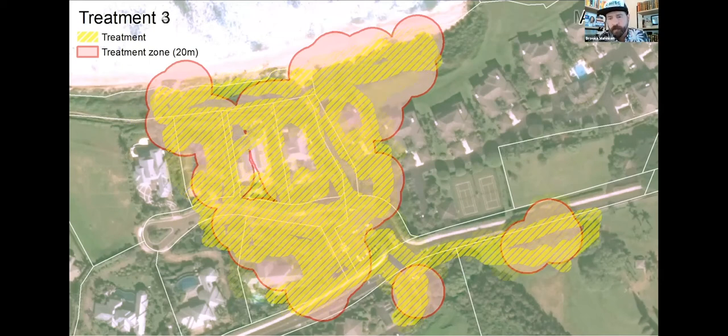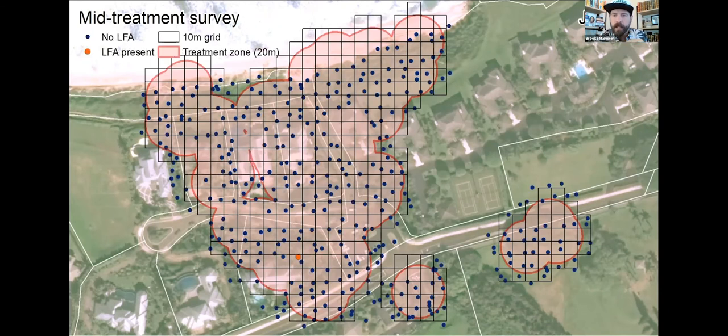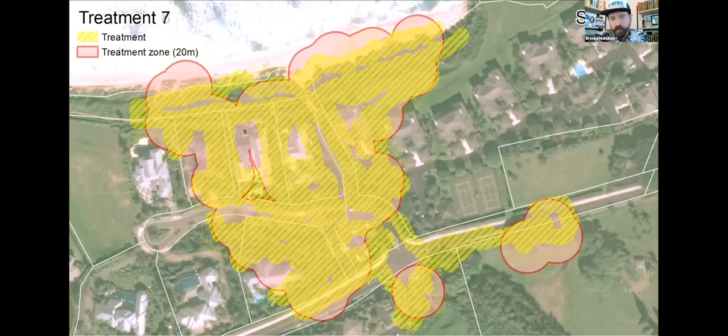And we'll do this treatment over and over again. And halfway through, we do a survey to see how things are going. That grid there helped us to evenly space our samples out. And you see right here in this image, there was only 1 detection, 1 sample detected little fire ants. So things are on track. We continue the rest of our treatments.